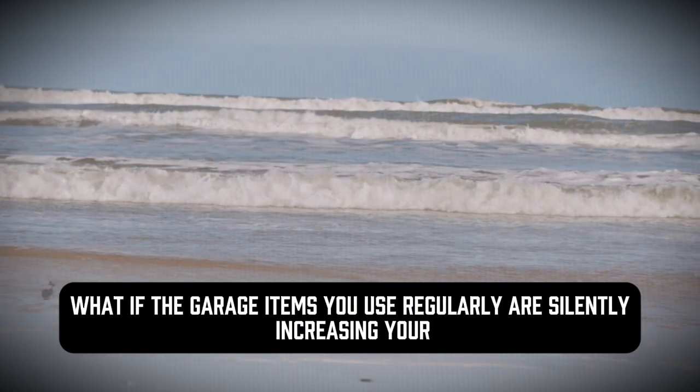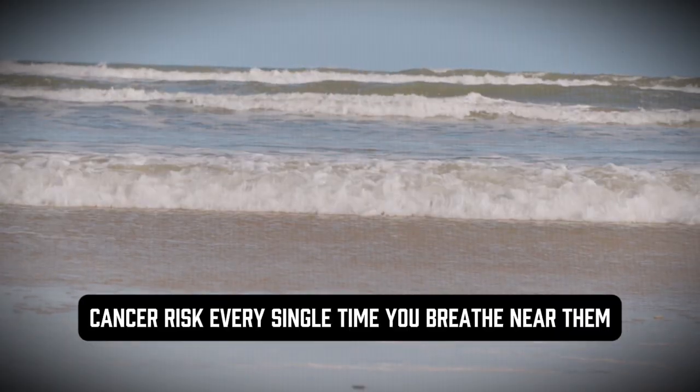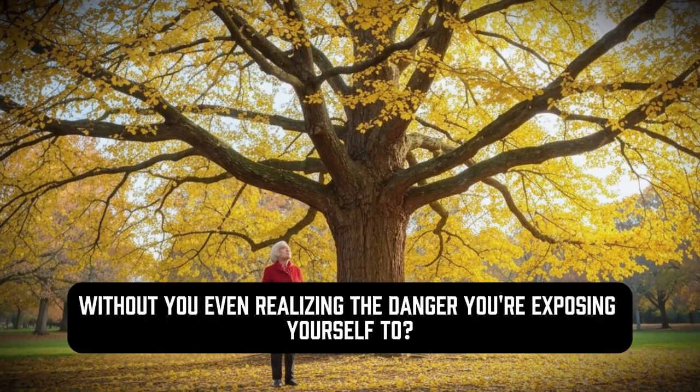What if the garage items you use regularly are silently increasing your cancer risk every single time you breathe near them, without you even realizing the danger you're exposing yourself to?